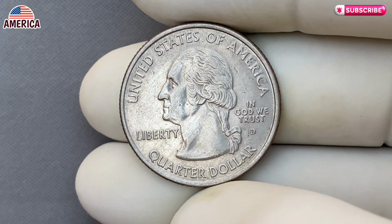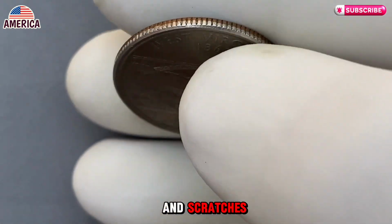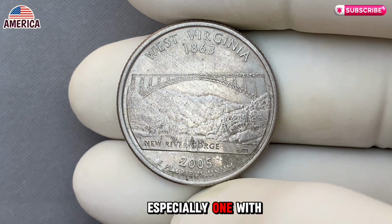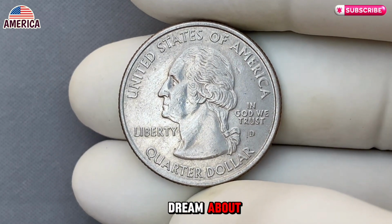But here's the catch: condition matters. A coin that's been jingling in your pocket for years is going to have wear and scratches, which lowers its value. But a 2005 West Virginia quarter in mint state, especially one with a clear and dramatic error, is a whole different story. These are the coins that collectors dream about.